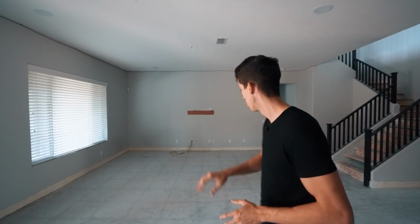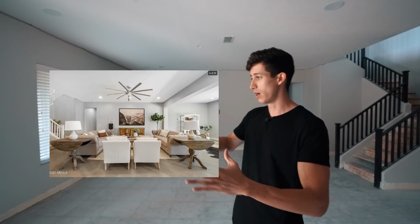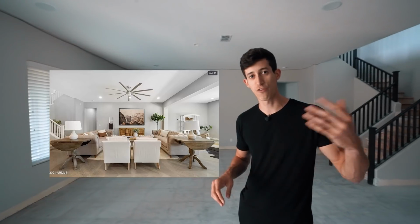Because the competition that I have for this property is going to be right around $1.5 million. One of the things that I wanted to set up here is the comparable of the house that's similar to this one that recently sold last year, sold for the 1.46, 1.45 million.